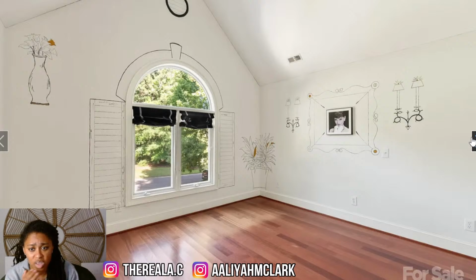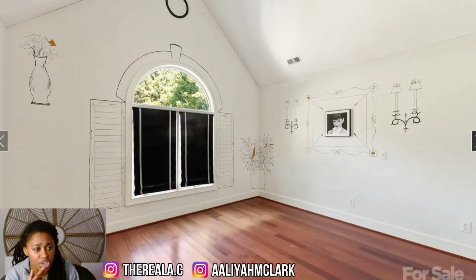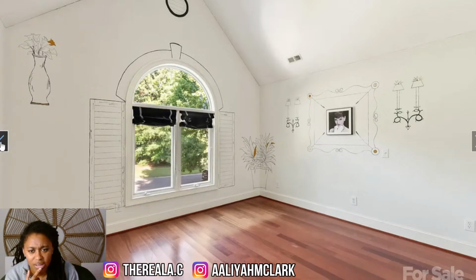Okay. This is an interesting room. I'm not crazy about the pictures on the wall and the drawings and stuff, but hey, to each his own. Wait, what? Oh, they're just putting the things down.